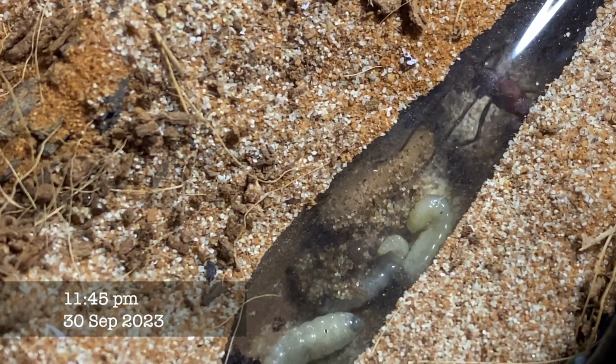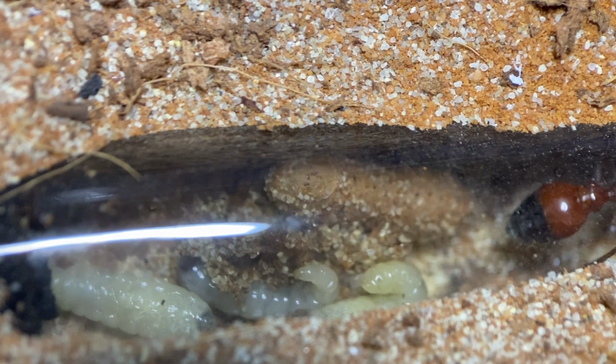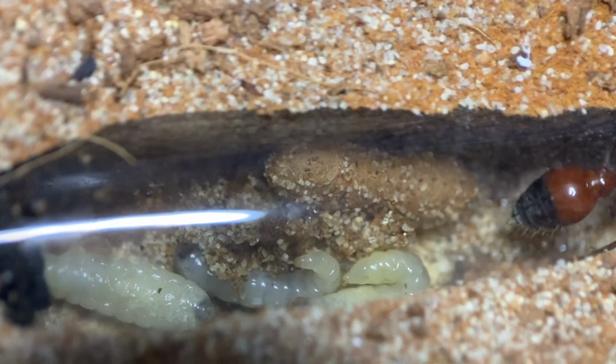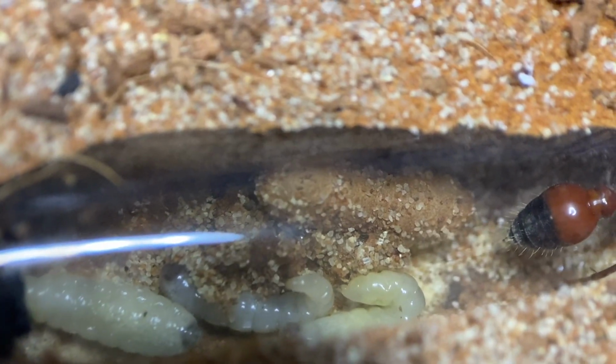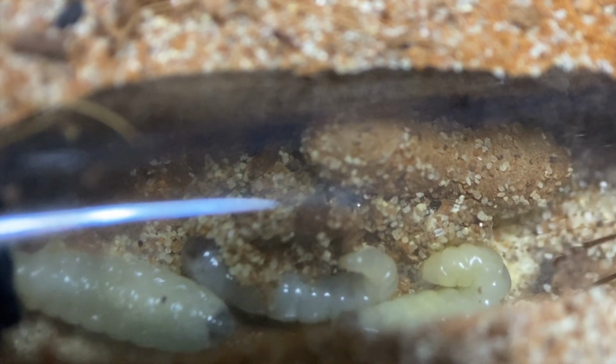Let's have a sneak peek of my Myrmecia golosa. So far she has 1 successful cocoon, and the larvae nearby looks like they'll spin their cocoon shortly. The larvae on the left side looks skinny, unfortunately, and doesn't look like it will successfully cocoon.